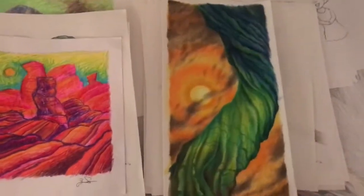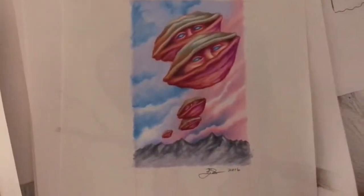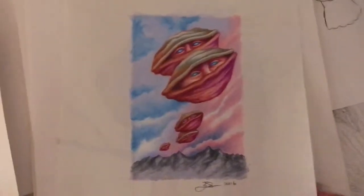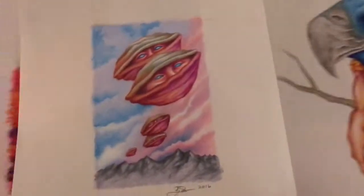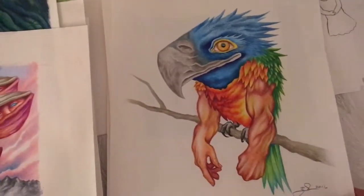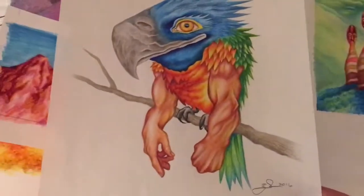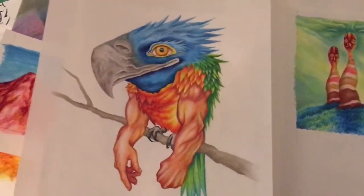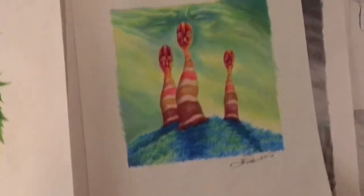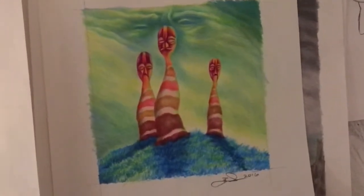Here's another of those strange landscapes. Kind of a landscape, I guess, but it has these flying characters. Kind of going through the sky, flying clam people or something. There's another character I really like. Bird with human arms. I love doing mashups like that, mixing human and animal.